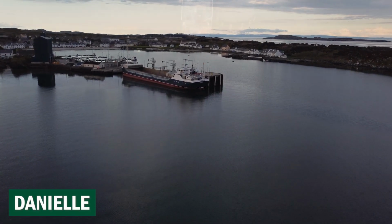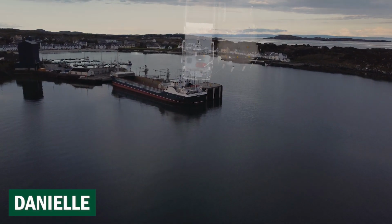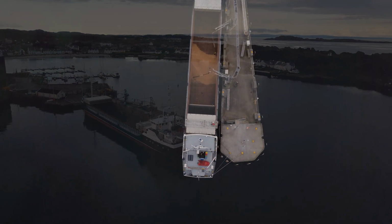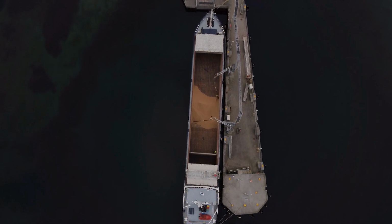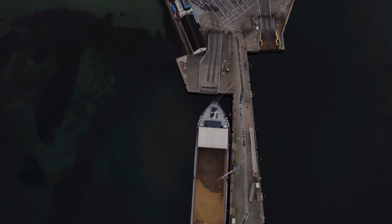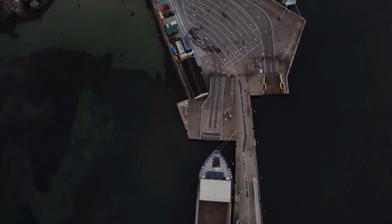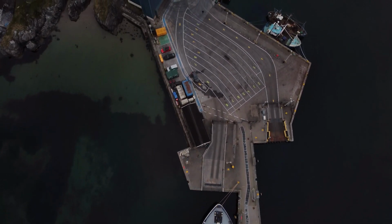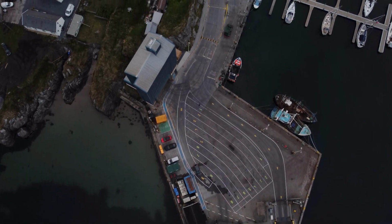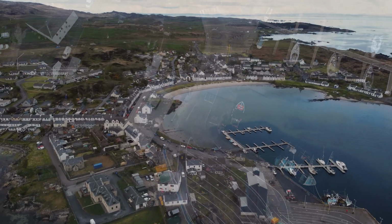To begin our journey, the barley arrives on the island by boat. From the boat, the barley is then transported into lorries. This is then taken up through Port Ellen to the distillery.